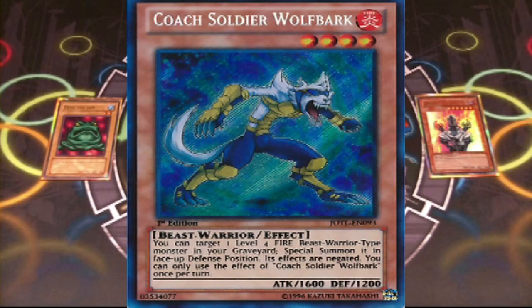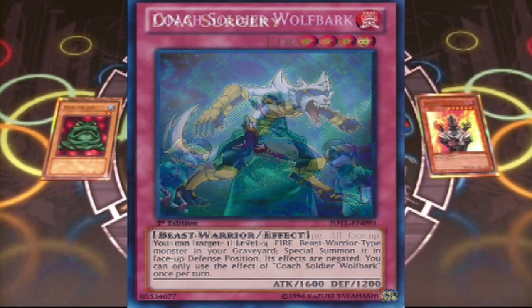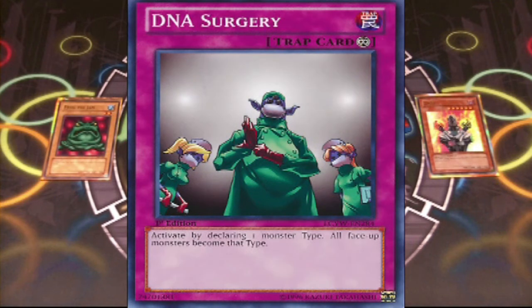Alright, so the next card we got is DNA Surgery. DNA Surgery's been around for a long time. It debuted in Pharaoh's Servant, which was one of the first packs released in Yu-Gi-Oh! It is right now hovering at common, one of the most expensive commons in the game, at $10. I think this is justified at $10, especially with the new Cyber structure deck that came out.